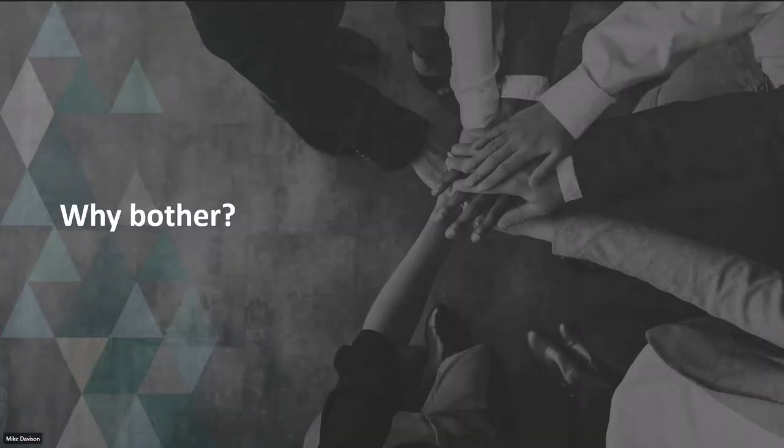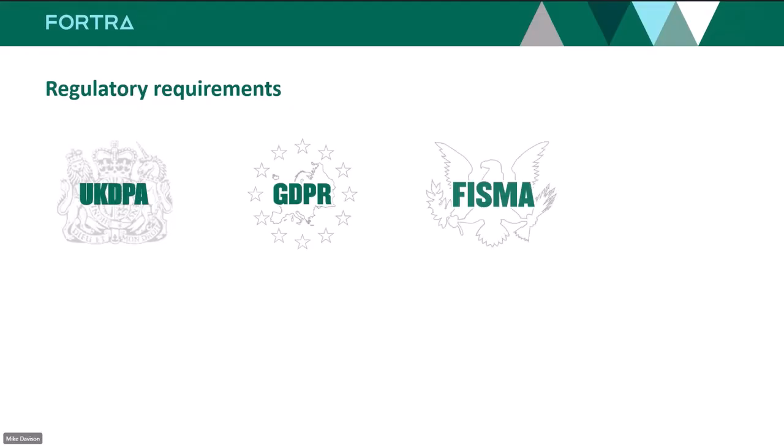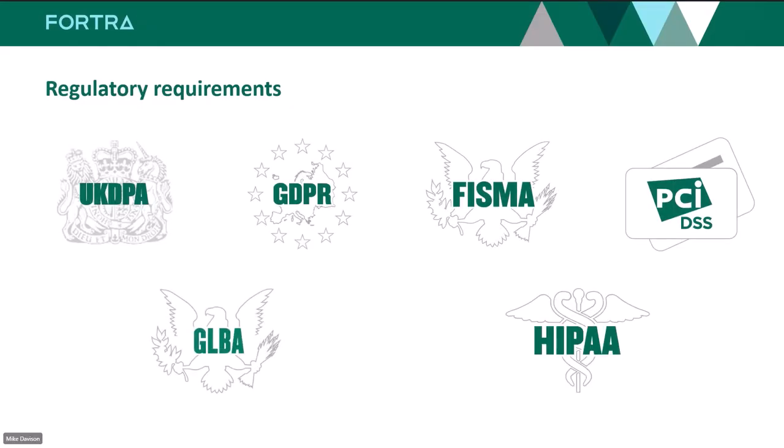All right, why should we bother? What do you think, Mike? Well, first off, regulatory requirements. This is why we should bother. A lot of organizations are governed by things like the European Union General Data Protection Regulation, GDPR, PCI, Payment Card Industry, HIPAA, Health Insurance Portability and Accountability Act, and there are lots of different regulatory requirements that companies have to adhere to.